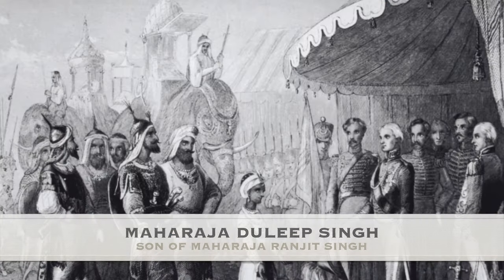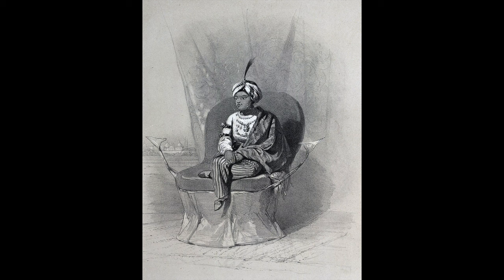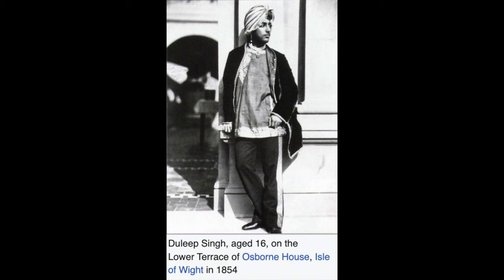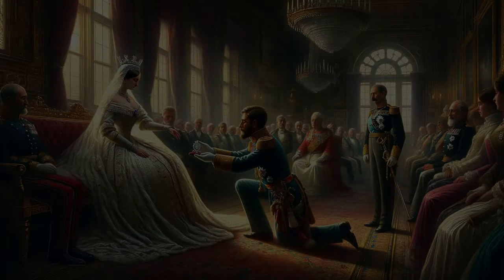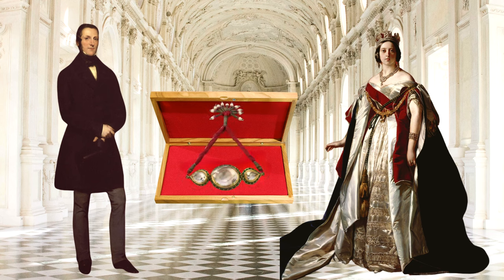the British crown. Later, Maharaja Ranjit Singh's son, Duleep Singh, ascended to the position of Maharaja of the Sikh Empire at the young age of 5. Following the conclusion of the Second Anglo-Sikh War, at the age of 15, he was exiled to England with a pension, marking the end of the line for Sikh Maharajas in the Punjab. Maharani Jind Kaur, regent of the Sikh Empire and mother of Duleep Singh, was forcibly separated from her son. In 1850, under Lord Dalhousie's direction, the Kohinoor was presented to Queen Victoria, symbolizing British supremacy in India.